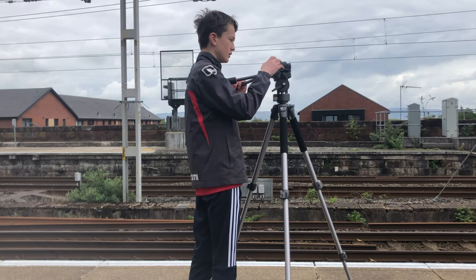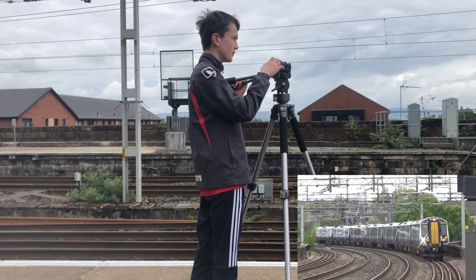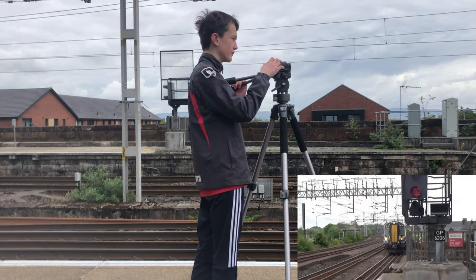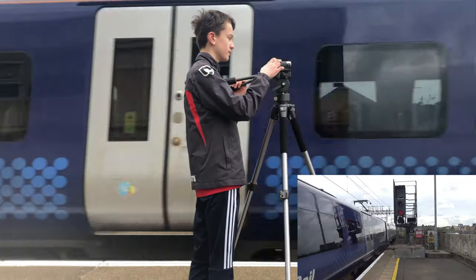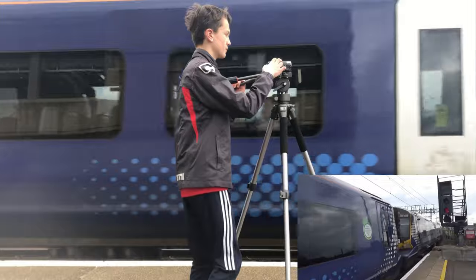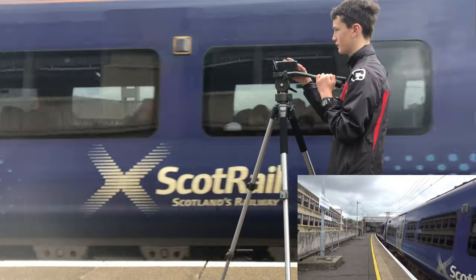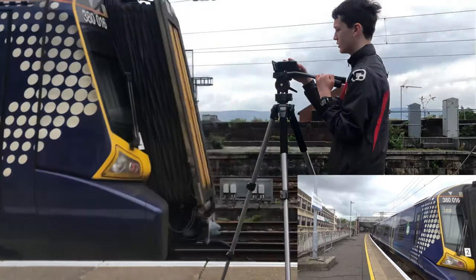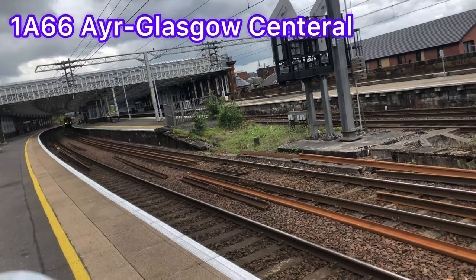level line again. Now we have 1T11 going from Glasgow Central to Largs. And we get a double 380. And on the front is 380109. From here to Glasgow Central.